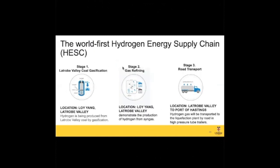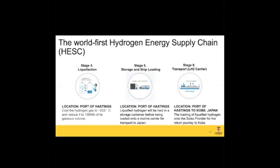In stage 1 and stage 2, the hydrogen is produced in Latrobe Valley by gasification and refinement. In stage 3 and stage 4, through road transport in high-pressure tube trailers, hydrogen is transmitted to the port of Hastings to be liquefied. In stage 5 and 6, from the port of Hastings, the liquefied hydrogen will be held in the storage and loaded onto the ship for Japan.